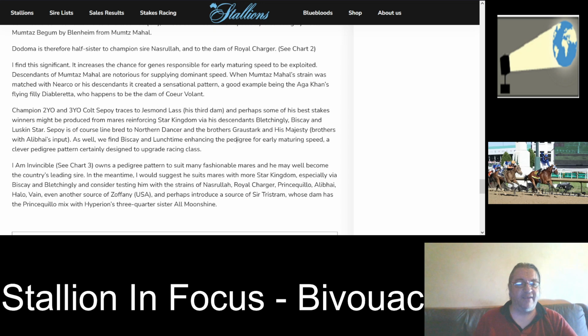There we mentioned a bit about Sepoy there. Champion 2-year-old and 3-year-old colt Sepoy traces to Jesmond Lass's third dam, 5th of Bivouac, and perhaps some of his best stakes winners might be produced from mares reinforcing Star Kingdom. You know, Sepoy is, of course, bred to Northern Dancer. This is all stallion stuff.